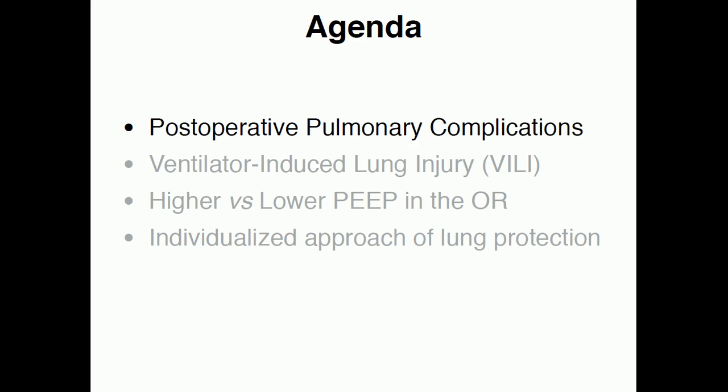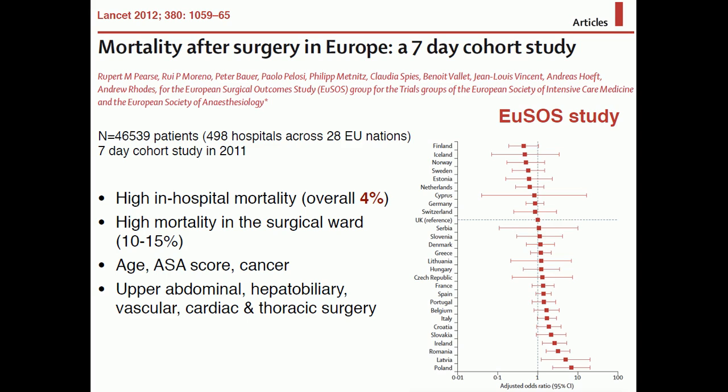So the agenda, and please, we are going to start the lecture with some data on postoperative pulmonary complications, because you know that postoperative pulmonary complications today are a very important problem, and I'm quite sure that in your daily practice you are always faced with patients who develop postoperative pulmonary complications.